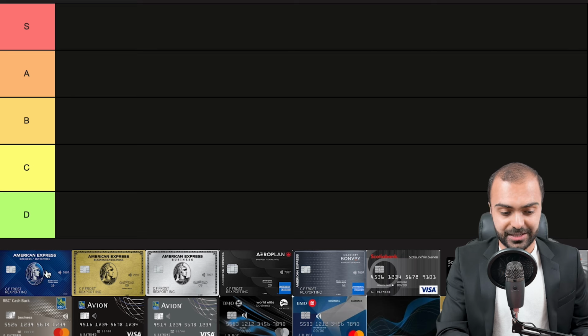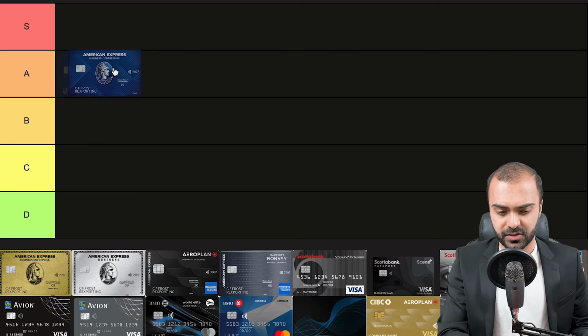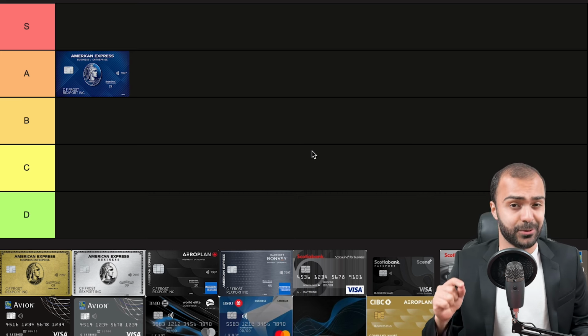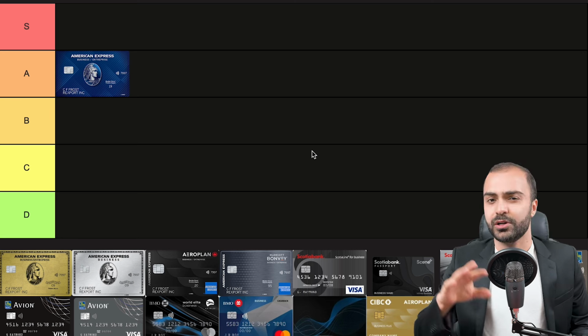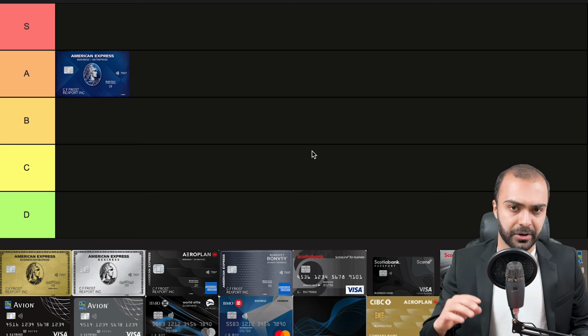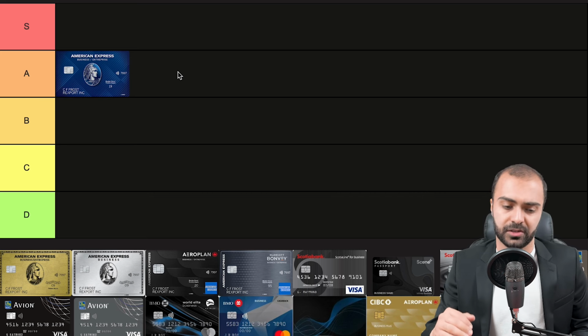The first card is the American Express Business Edge card. And this one for me goes into A for now. Now, this is a card that I might consider putting into S, but I'm going to put it on A for now, and then let's see what other cards get on the board. And if there is a need, I might adjust it a little bit, but this is a very good card. You cannot go wrong with this card.